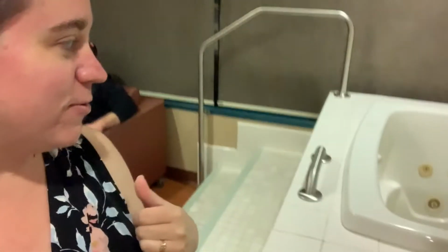Okay, we're in the birthing room. Got the room with the window, so I'm super stoked about that. I was really hoping that we were gonna get that. There's a big, huge tub here. If I wanna jump in there, I can. You can see there's Garrett and his little corner, and it pulls out into a little bed thing. Then we have a little fridge, all of our crap right there.